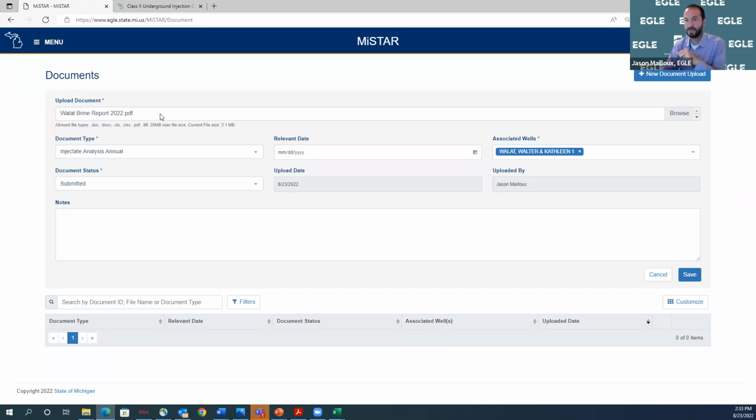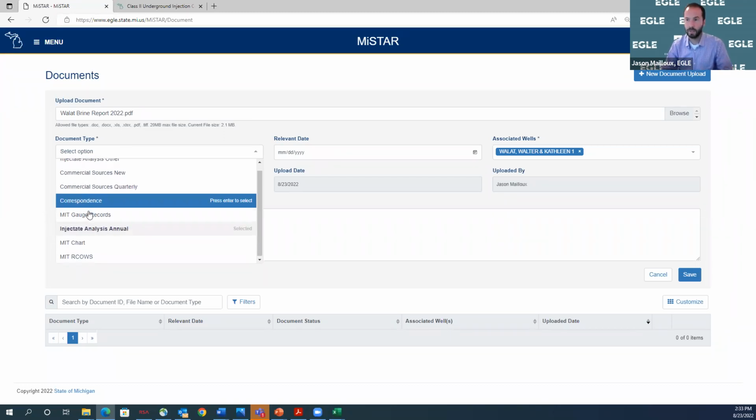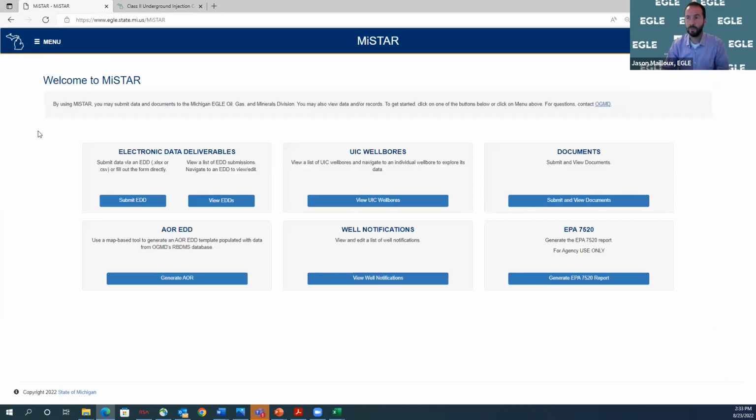So just make sure to do the cross-check, or you might get one that gets rejected and kicked back to you because, hey, you told me this was an annual injection date analysis, but what you actually submitted was correspondence, or what you actually submitted was a gauge record. And we want to be able to sort and filter them correctly. But it's quite easy to upload documents associated with the regulatory requirements.